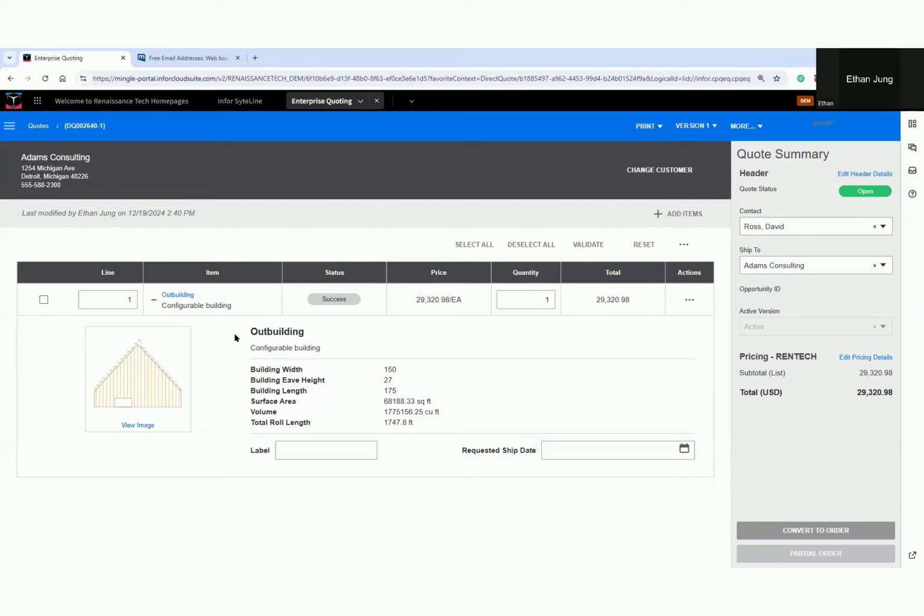Now, this is often inefficient and not very accurate because you don't necessarily know if they are promised or on hold. And really, how does CPQ solve that?